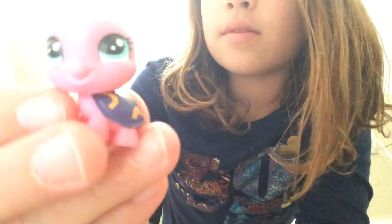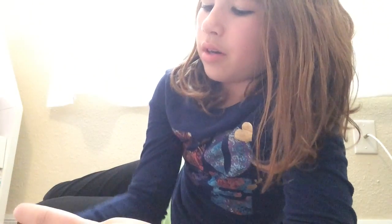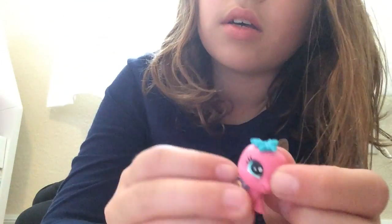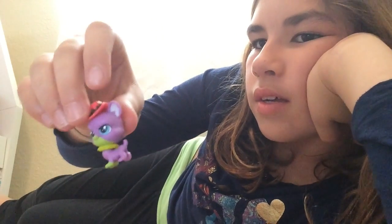Okay, next up we have a turtle. This is Lolly Shields. For her, the packaging has the thing that I picked, but I picked this accessory at random, the one I'm putting on her right now. Go on your head, Lolly. Okay, so here she is with her little accessory. By the way, guys, you see that these are tinier, right? They're pretty small compared to a normal pet shop.